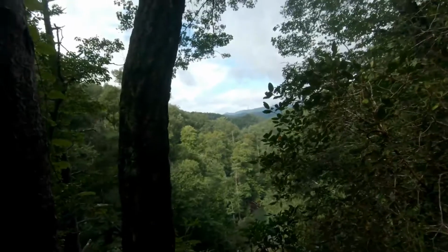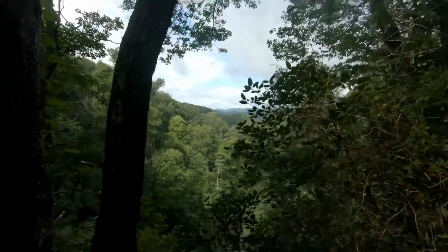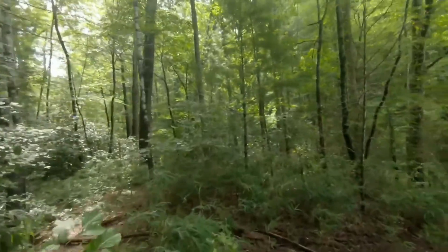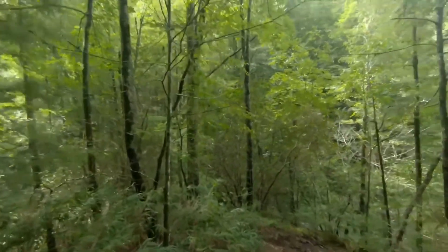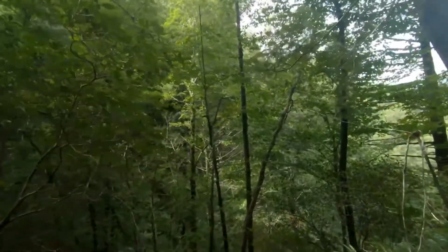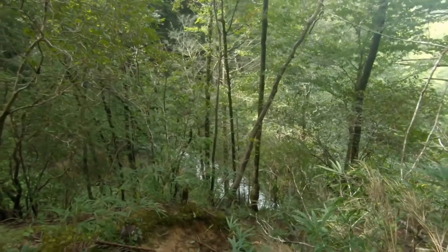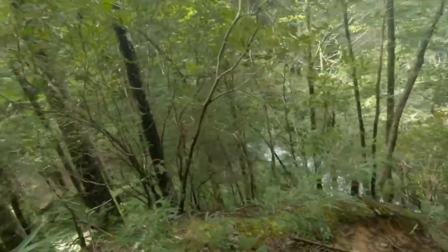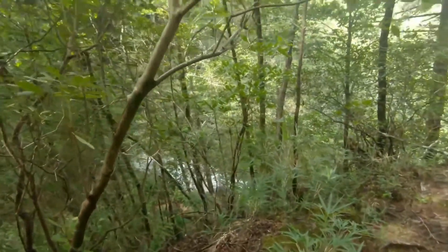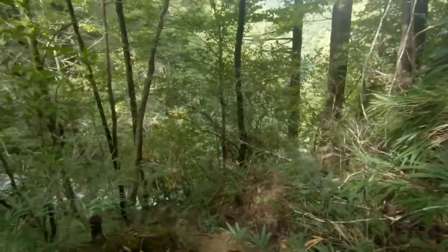Look at that. Oh my lord, that is incredible. We're not actually seeing the water yet, but we're right over the top of it. Oh man, look at this. You can see the waterfall down through the woods. That is crazy. I'm sure we could get a little bit closer, but how sketchy is it going to be?